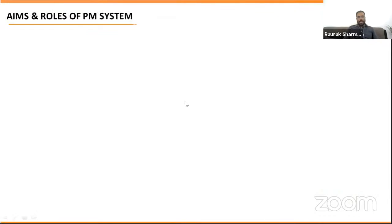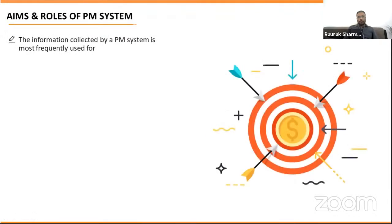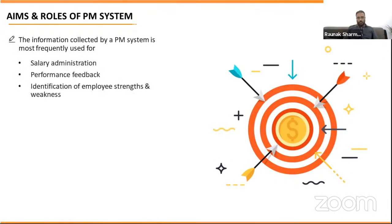The next is aims and roles of the system. The information collected by the system most frequently is used for, first, salary administration. Very important decision for the managers, for the human resource managers, that how compensation plan is completely based on performance management system. At what level, to whom, what salary has to be paid, whether it has to be increased or kept the same, or whether they should be put on an incentive plan or a mixed plan. All these decisions are based on performance management system.